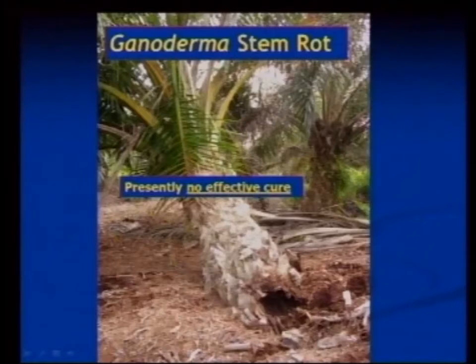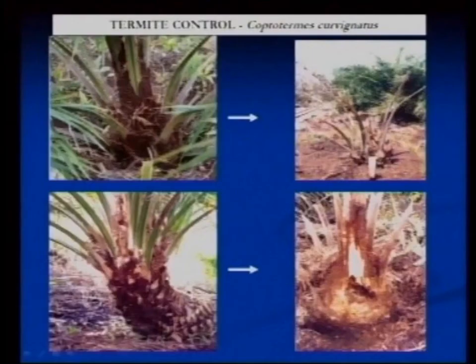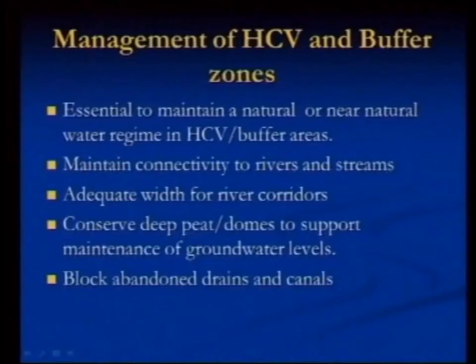There are many problems, some which cannot be solved. Ganoderma stem rot cannot be solved. All you can do is try to reduce, and that leads to early replanting. Termite problems are also very major, but these can be dealt with, and the BMP manual describes them. One of the additional areas, we have a separate manual looking at how to manage HCV and buffer zones in peatland areas, where it's critical to maintain high water levels and prevent fire.